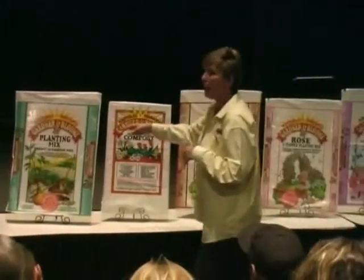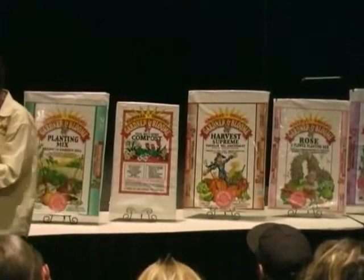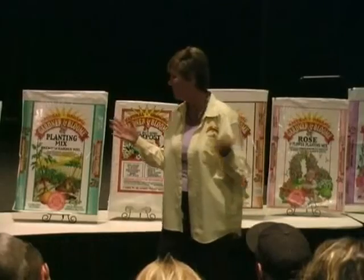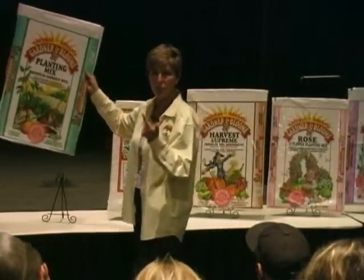Planting mix. Now, we know that potting soils are for in containers, or we can also amend the ground with a potting soil, but typically for in a container, and a planting mix is typically for in the ground, but we break our own rules. The planting mix, this is an all-purpose planting mix for trees, shrubs, and bedding.